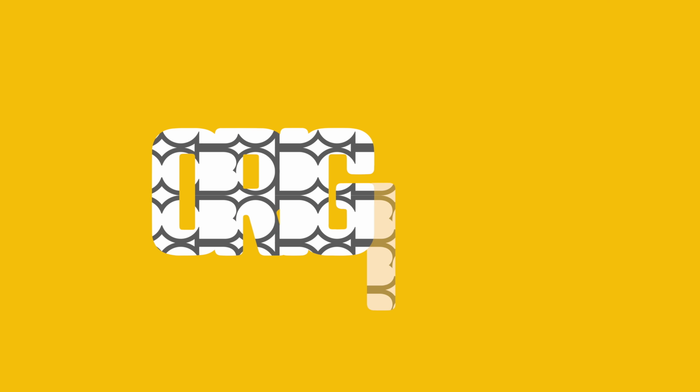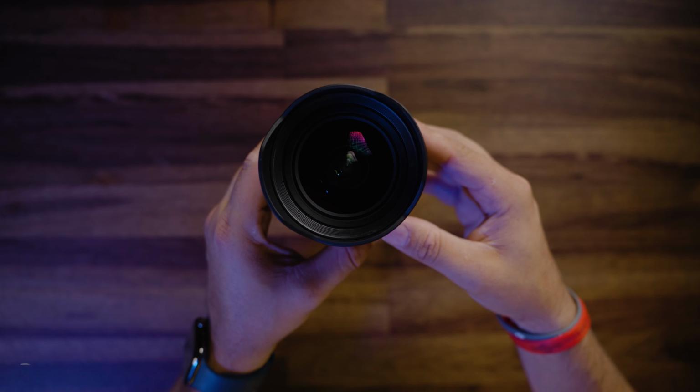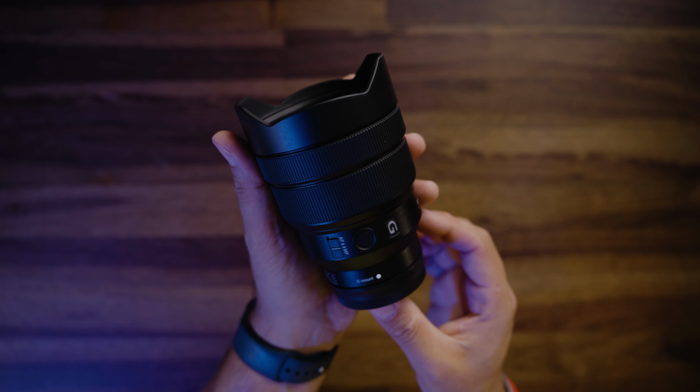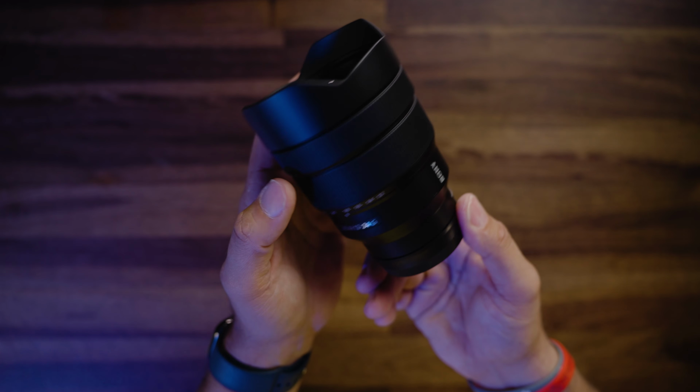All right, let's talk about the lens that I'm pairing with the a7 III because the lens is going to attribute to some of that sharpness. So when it comes to lenses, I went through a handful of Sony lenses before I landed on this. This is the 12 to 24 millimeter f4. And you may be thinking to yourself, at 12 millimeters, that's just way too wide for real estate. And you're right, it is.